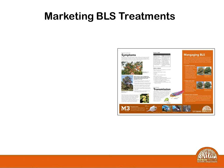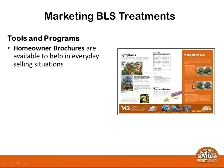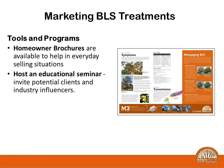We can actually take your company logo, imprint it on the back of this particular piece, and you can in turn mail it out to your clients to educate them and let them know that there are treatments for this particular problem. We also are willing to host seminars very similar to this. I've met with clients and arborists on a one-on-one basis, and I've gone out to the field and worked closely with their clients as well, coming in as technical support, and that's where I am. I'm a technical rep for this company.